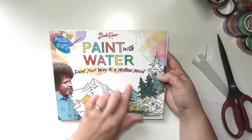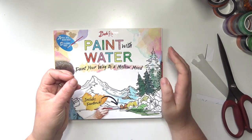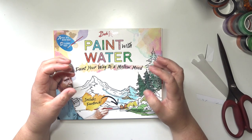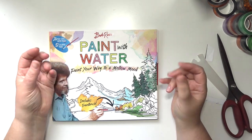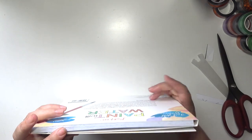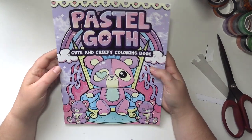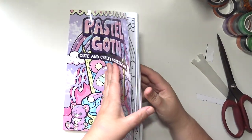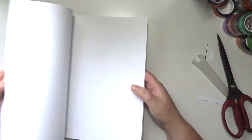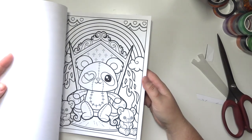But these paint with water things, I'm gonna need more of these because they turn out so cool, and I love the crinkliness of paper that's been wet and now it's dry. Do you know what I mean? I don't mind that it puffs it up and makes it crinkly. I love it. So I actually have two of those, and then I have Pastel Goth Cute and Creepy coloring book. Does this one say who it's by? Of course not. But these are from Amazon, so you can search the titles and find them pretty easily.